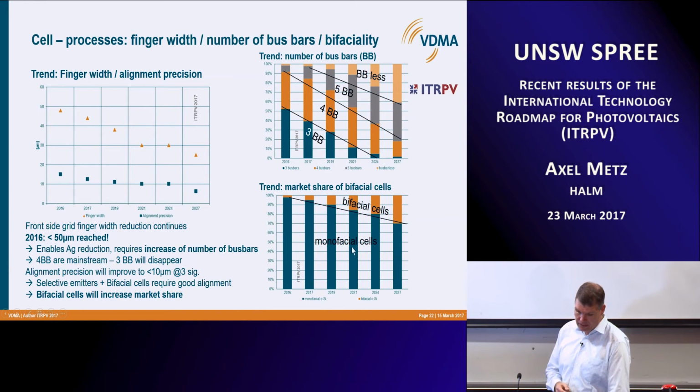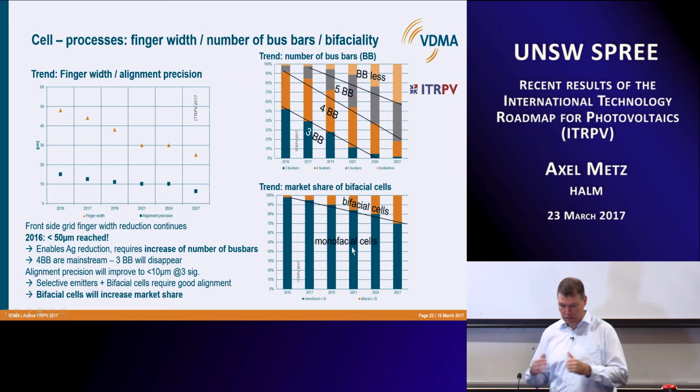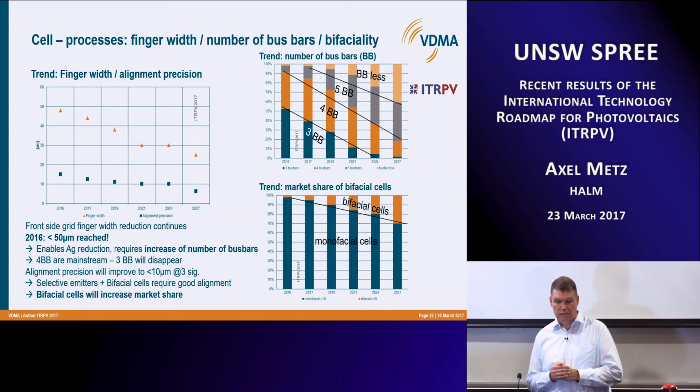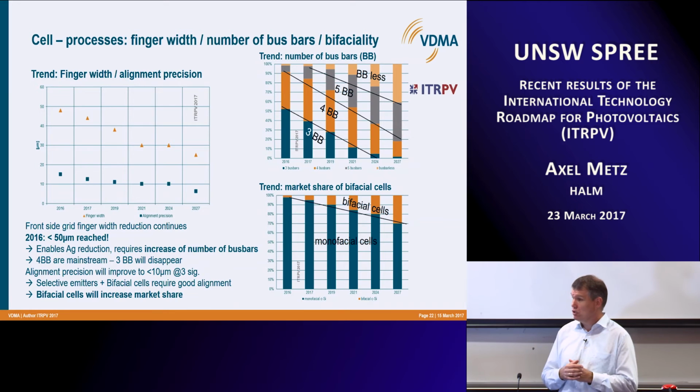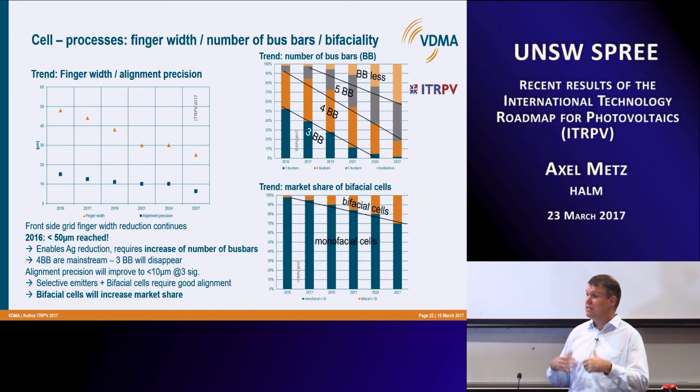And then also a trend widely discussed, bifacial cells. With the PERC cells coming up more and more, and other high efficiency structures, they are naturally bifacial cell structures, or they can easily be made to be bifacial. And companies are picking up on that, because you can have an extra energy production from the albedo, the light being reflected from the rear side of the module.